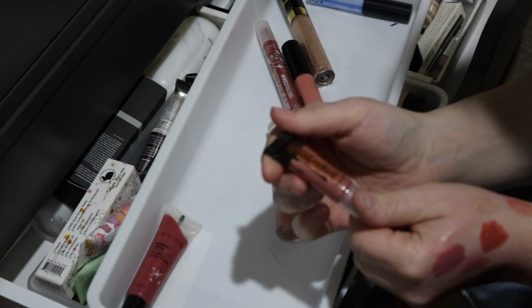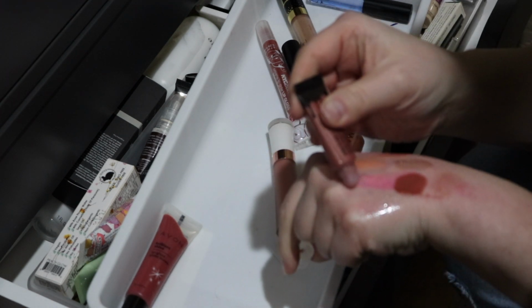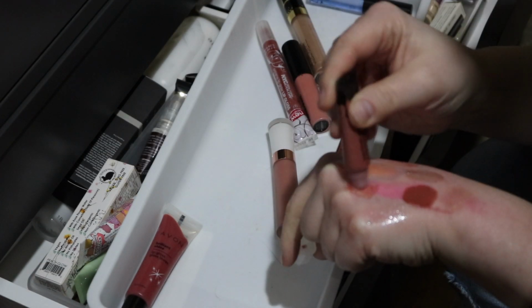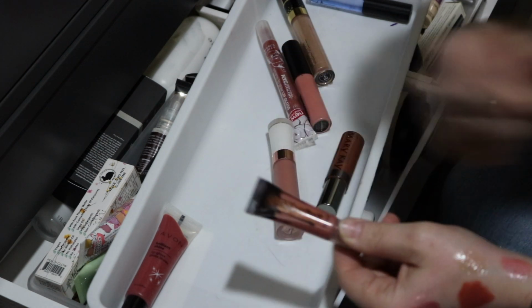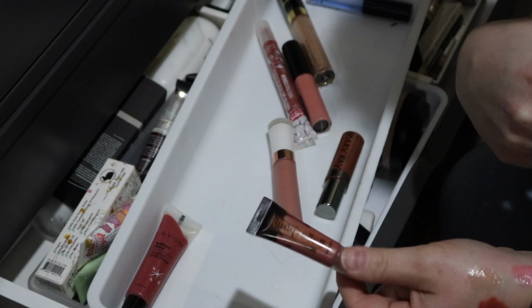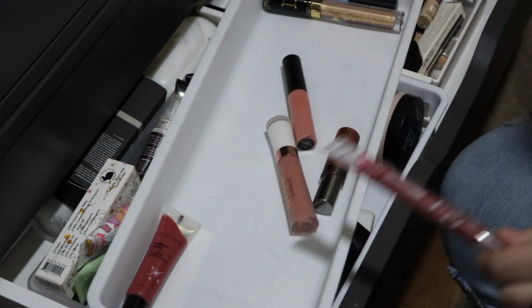Alright, this one is from Benefit. This one is their Sugar Bomb. This one's old too, but I really like the blush. And this one still smells good. I'm going to keep it for now and see if I reach for it. I probably will end up tossing this soon, but I'm going to give it another go just because now I can see it and remember it's in my collection and go from there. Alright, we're getting close, you guys.